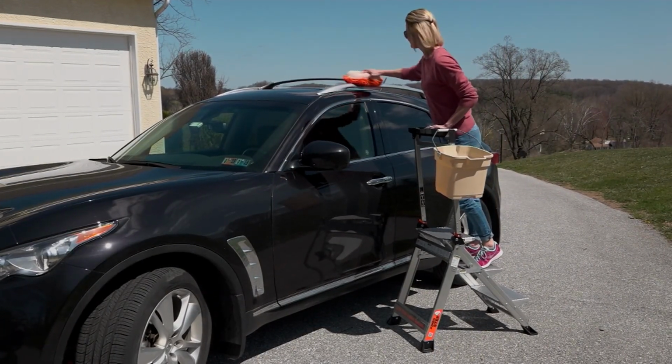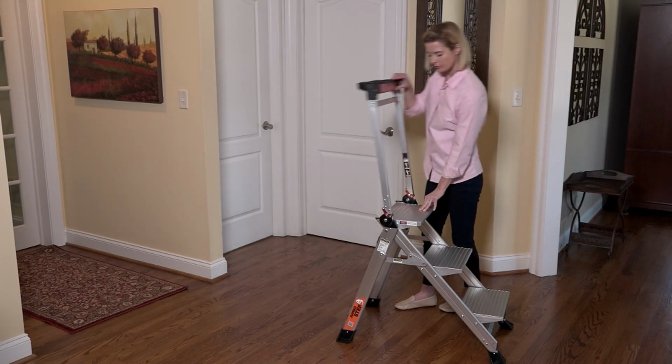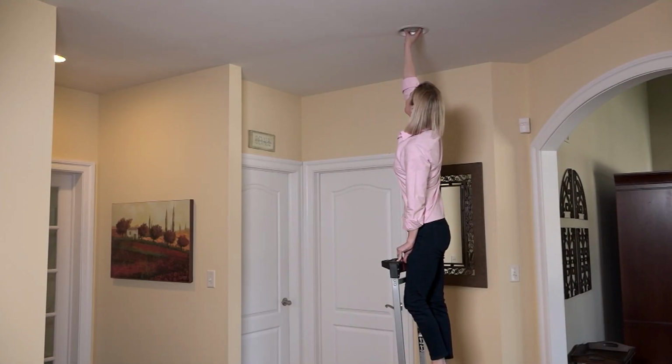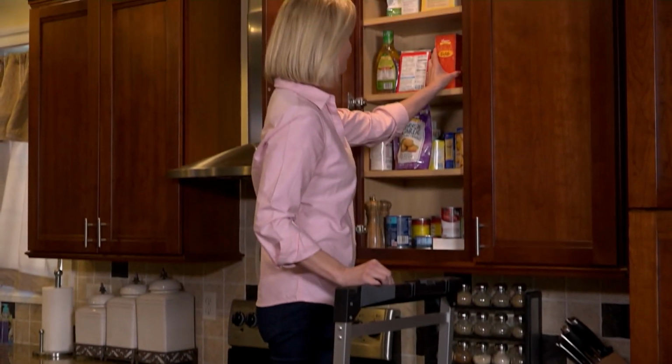So she went from dusting to working on the car right there, washing the car, all the things around the house that maybe you would call someone to help you with. This is going to be the thing that you can do yourself. And right there, it goes from 4.5 inches all the way up to this beautiful platform step that holds 375 pounds. So that aircraft aluminum construction is really important because it's a lightweight material, but incredibly strong and durable.